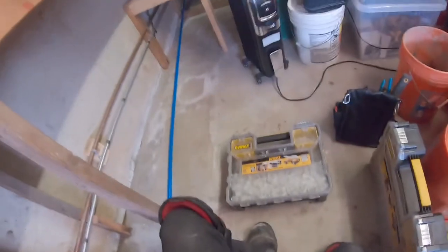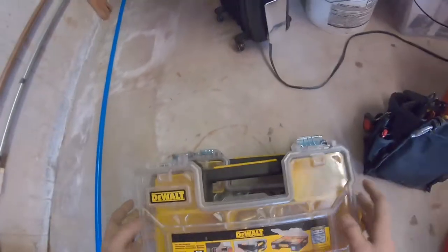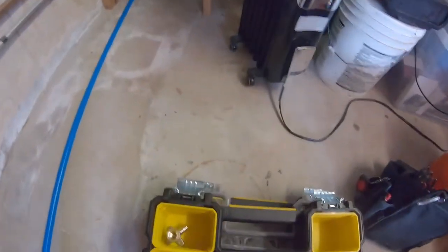Alright, so we have the system thawed out. What we're going to do is break off a union just above where it connects to the poly line coming from the well system. And we're going to repipe all the way through into the mechanical room with Propex. So we'll just need 2 3/4 inch adapters for that.